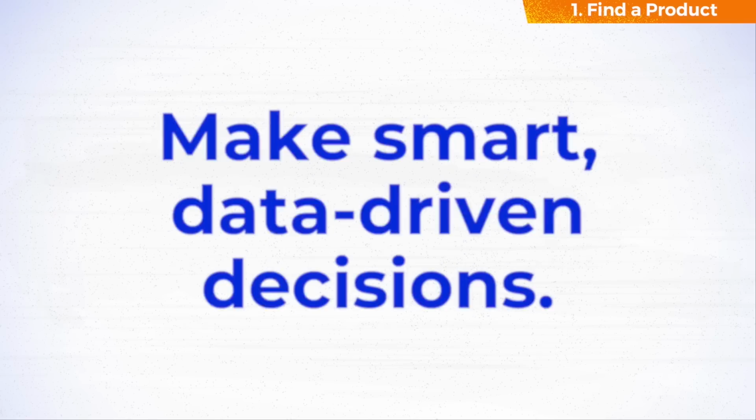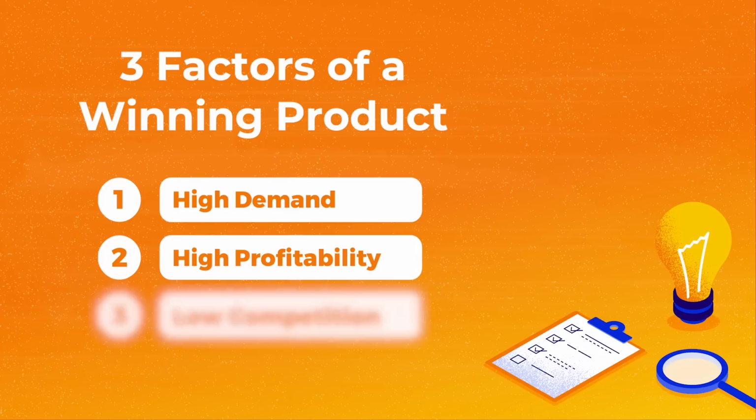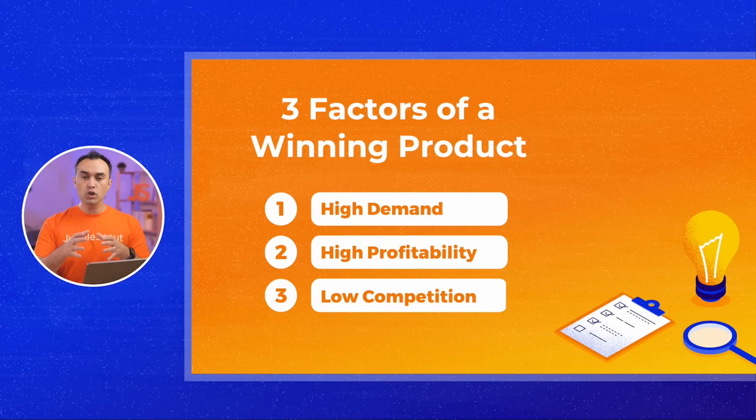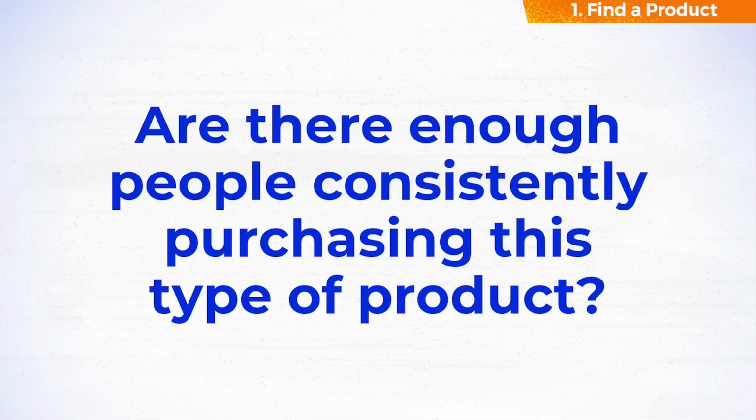Instead, you want to make smart, data-driven decisions based on the market. So to help you understand this, we put together this handy checklist of the 3 most important factors for choosing a successful product. Now, you wanna make sure that all 10 of your product ideas meet this criteria. So this first factor is by far the most important, and that's high demand. When you're researching an idea, you basically wanna answer, are there enough people consistently purchasing this type of product?